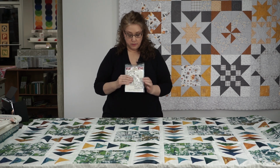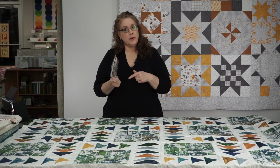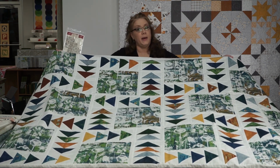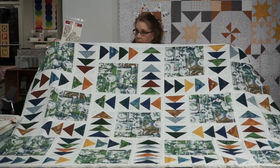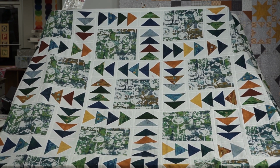In the pattern, you get more than one pattern, so you get 3 different quilt patterns in one. So it's also a great buy. So this is going to be on the class calendar for January, but we'll have the patterns here in the shop and the fabrics, of course, because her color choices are just beautiful. The pattern is called Reminiscence by Doug Lecco, and this one was made by Darla.